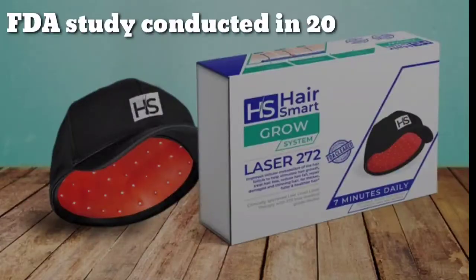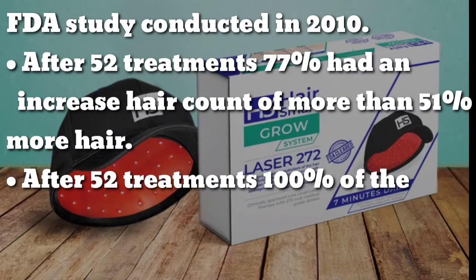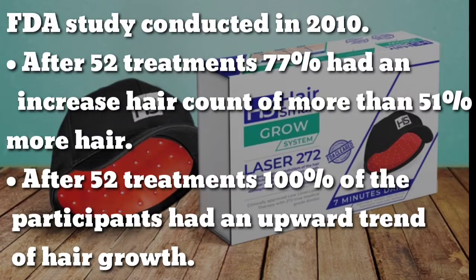An FDA study was performed on the efficacy of the MEP90 laser hair growth stimulation system. The FDA study concluded that after 52 treatments, 97% of participating subjects presented an increased hair count of more than 20%, with 77% having an increase of more than 51% more hair.